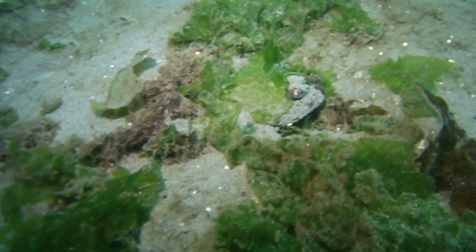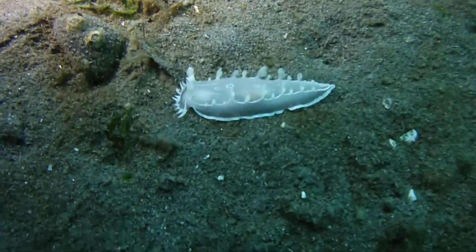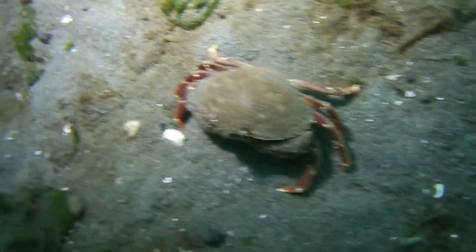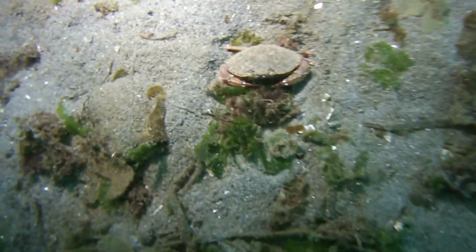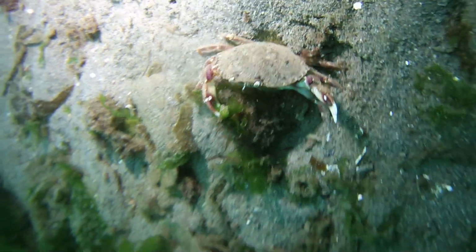This is a flatfish right here. Every time I see this clip I forget what it is, but as you can see, flatfish are really just expert camouflagers. You probably wouldn't even see it until I got that close, but not me. I'm really good at spotting them. Here's a graceful crab, squaring off, doing a little pose. I left him alone after that. Don't want to mess with him. Don't want to tussle with the mussel on that one.